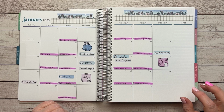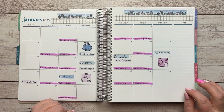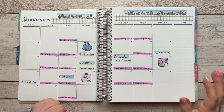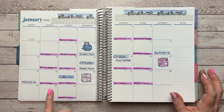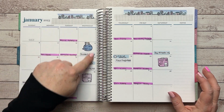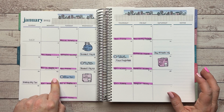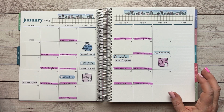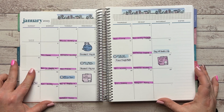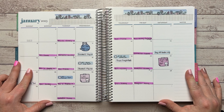So obviously this planner is bigger than any planner that I have. So for me to use the A5 kits and stuff like that, I really had to get creative. But the first thing, I was just like, let's just keep it simple. So I just used some washi tape and mild liner and then some functional stickers that I had from the Coffee Monsters Co. And they work perfectly. I mean, they're smaller, but it doesn't bother me. It works. It's stuff I had on hand and I think it's cute.